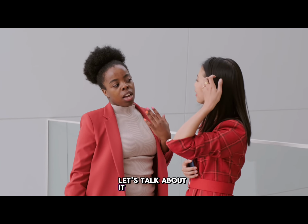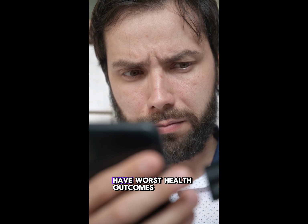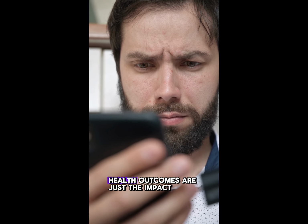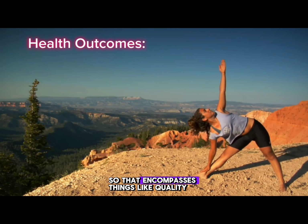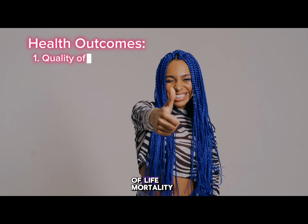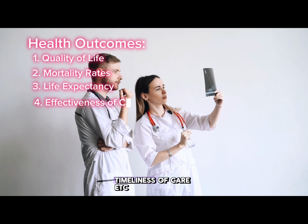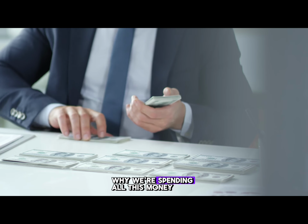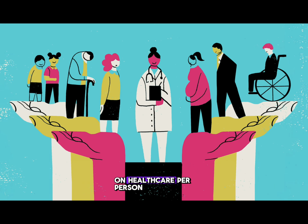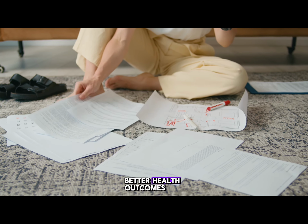Let's talk about it. The U.S. spent twice the average of healthcare costs per capita and yet still managed to have worse health outcomes. Health outcomes are just the impact of a healthcare service, right? So that encompasses things like quality of life, mortality, life expectancy, effectiveness and timeliness of care, etc. So why? If we're spending all this money on healthcare per person, shouldn't we have at least better health outcomes?